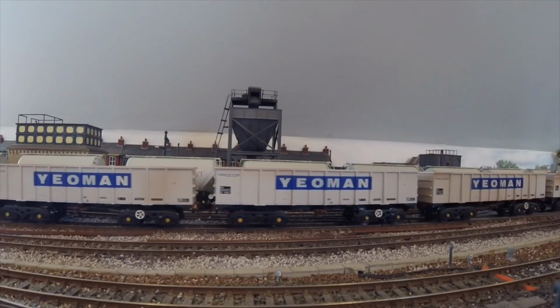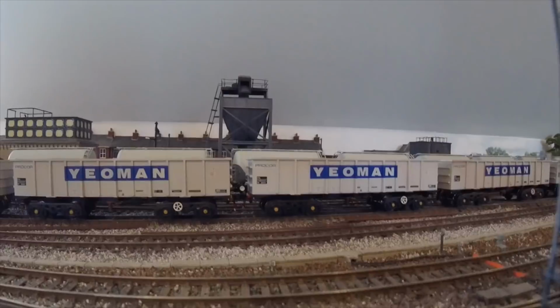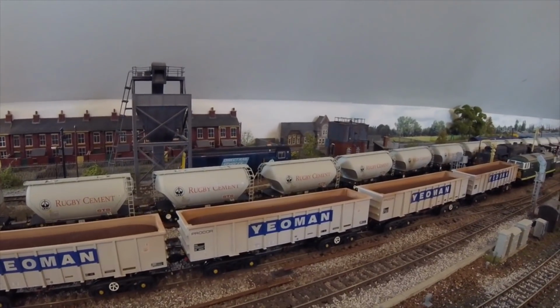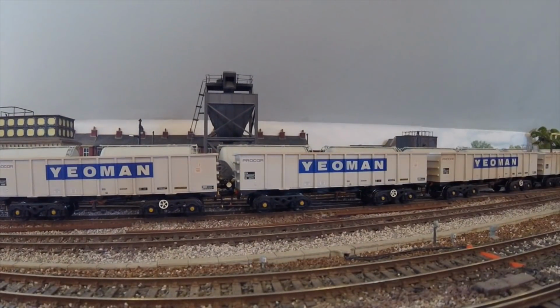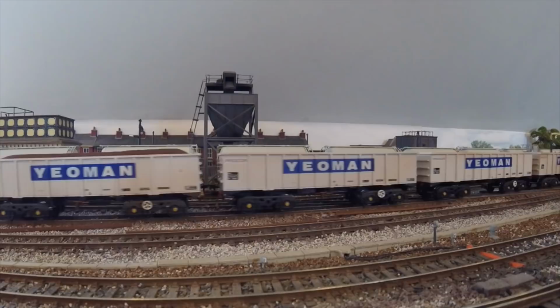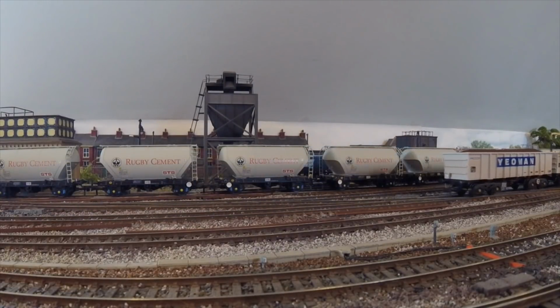I've done a little bit of weathering on them. On the inside, a little bit of rust, just to take that gleam away, and then I shall probably do the wagons with a bit of track dirt a little bit later on. But this is what I've got so far. Right, let me show you the other purchase.